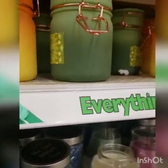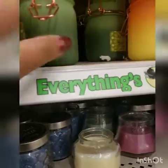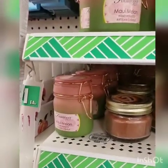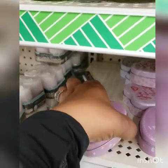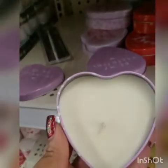And Citrus Grove is the one we found already. Yeah, Maui Melon. I really like Maui Melon. So we found those. Also, these are candles that they have for Valentine's Day. Let me pause so I can open it. So that is really cute.